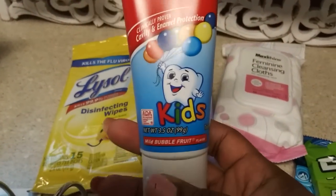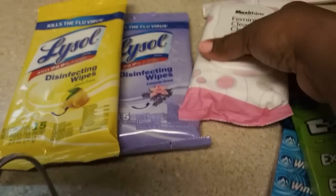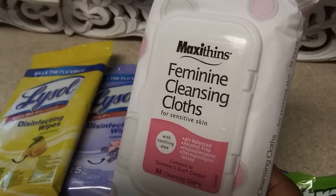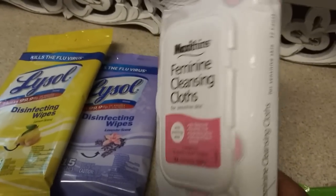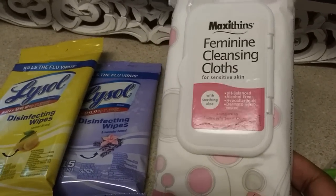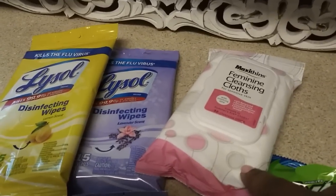Josiah threw some Colgate toothpaste in. I needed some anyway. He needed some anyway. And then I kind of went wipes crazy. I picked up some of these feminine cleansing cloths from Dollar Tree. I didn't know whether to get this kind or the other kind, or some from Walmart. So I hope they're not too dry. I'm going to open them up and see. If not, I need to pick some up from Walmart.